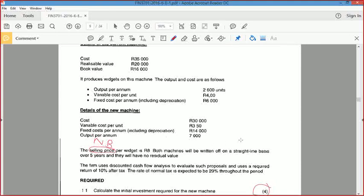Selling price. Yes. Okay, so what am I going to do? Draw up a table. Right, let me ask you about the new asset. Is the new asset going to change year by year, or are the sales constant? Well, it has variable costs, fixed costs, and what else? Output per annum. Yes. Do you agree? Yes. Okay, so how many years am I going to have to account for the new assets?